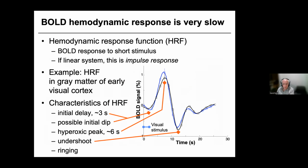So what does this look like to functional MRI? This hemodynamic response, the so-called blood oxygen level dependent hemodynamic response to a short stimulus, has this form. And this response is called the hemodynamic response function, because if we're going to treat the system, the brain MRI response, as a linear system, which we tend to do in order to interpret brain responses, then this is the impulse response. This is the point spread function for functional MRI. So here are a couple of measurements I took long ago in an early visual cortex.